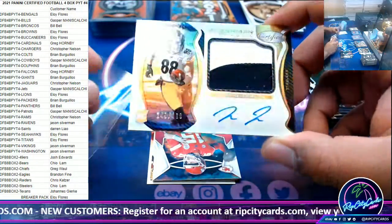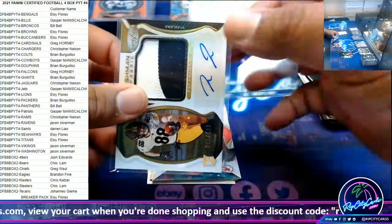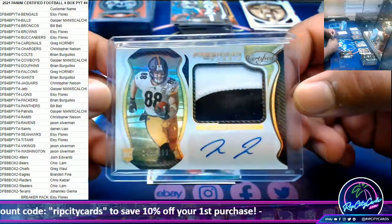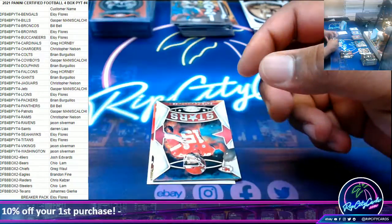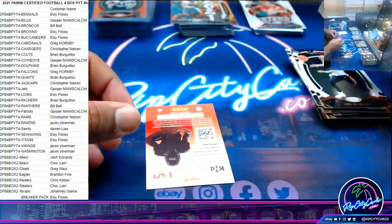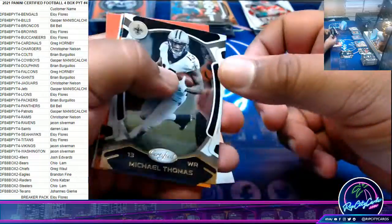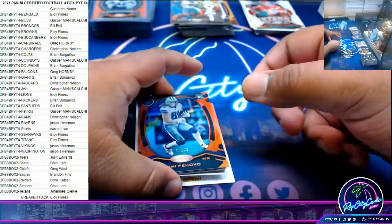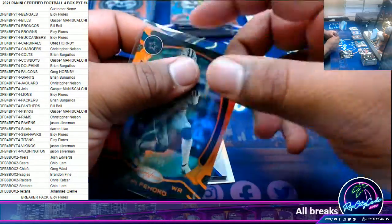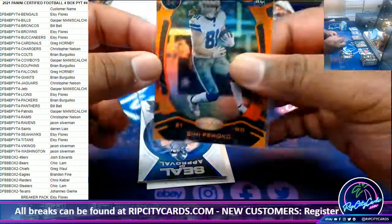Pat Freiermuth, Steelers to 499. I think the Steelers are going to do what they do. They're a pretty steady franchise, can't lie. However, if Ben Roethlisberger goes down with an injury, that team is going to have like a top 5 pick. Which I guess would be good. They're going to need that high pick so they can get a franchise quarterback. Because Big Ben is done. Simi Fehoko, just getting started, though, to 149 rookie Cowboys.